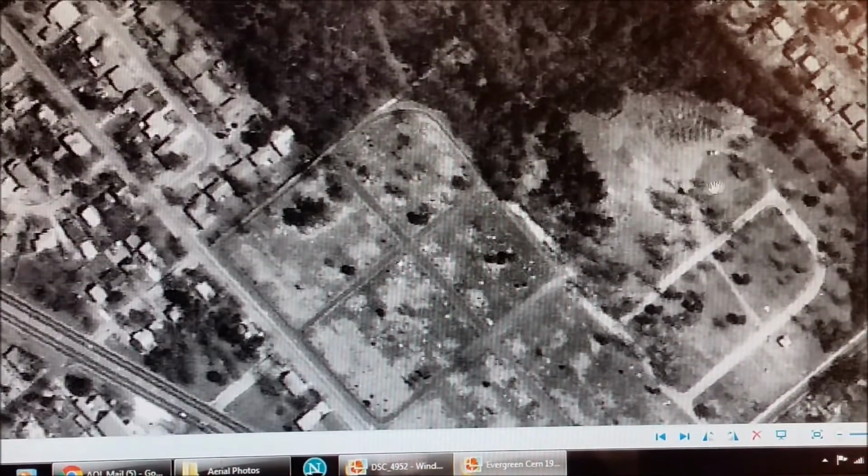Here's 1984. And again, it becomes very clear in this photograph. Let me back it up a little bit so it doesn't blur out. The extent to what all this fill has just been brought in here. You can see a car here. They were just attempting to level this off so they can create more burial space, but they're doing it on top of the old Highland Park Cemetery.